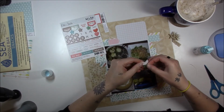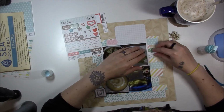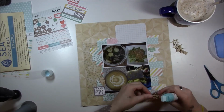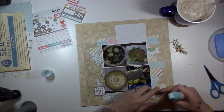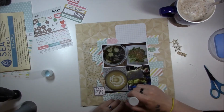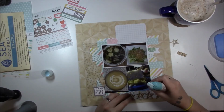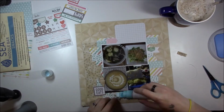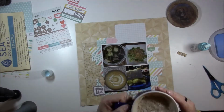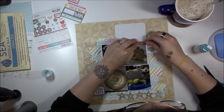I'm trying not to use up all these stickers, but just embellish nicely because I do a lot of food albums or food layouts. I'm adding little 5 stars there because the food was really good. I really like food layouts. I think it's a great way to remember meals that you've had and meals that you may not ever get again because you were traveling and it's really far or something like that. So it's nice for me to look back on that kind of thing, and especially for special birthday meals.